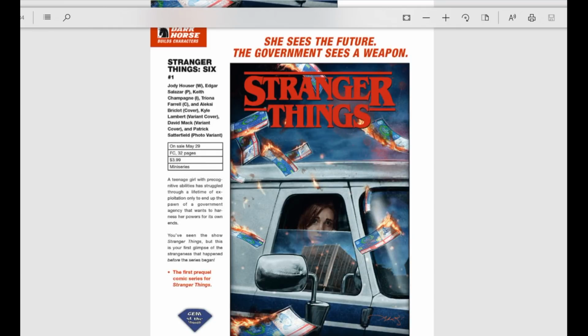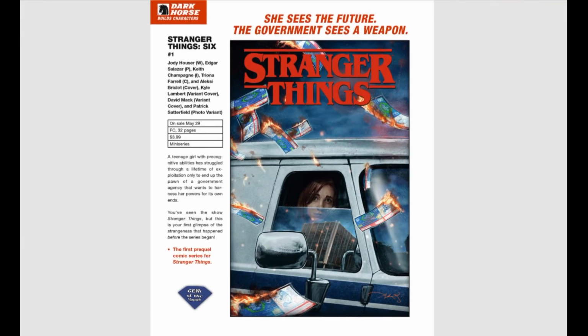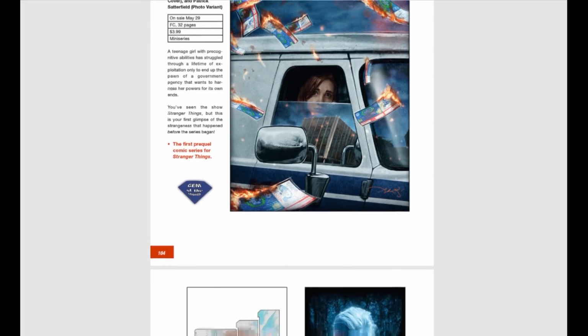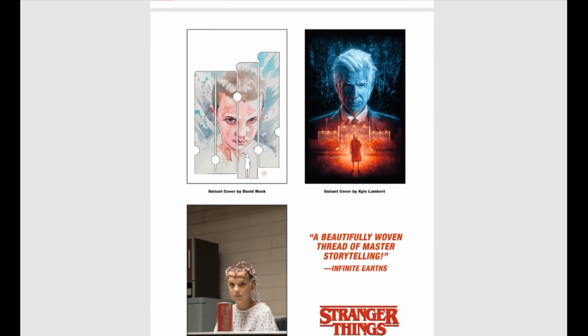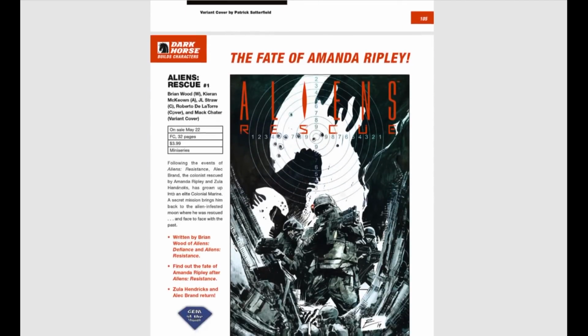Next up, we're jumping right into Dark Horse Comics, and they are bringing us this really cool story, Stranger Things: 6, number 1. This is one of the government experiments, or one of the psychics that the government has, and her name is 6, like we know 11 from the Stranger Things TV series. She sees the future, so this looks like it could be a really, really good story, especially if you want to dive into some of the backstory and the lore behind Stranger Things. This looks like it's going to be a lot of fun.